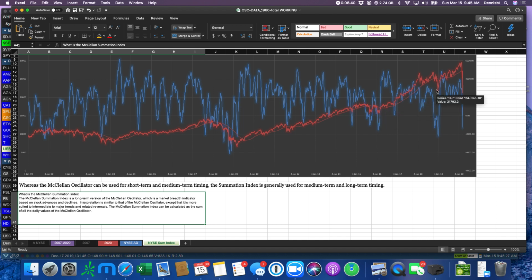Where's the other crash? Not crash, but here's the other pullback that we saw in the fall of 2018. And we saw the summation index starting to call that drop ahead of time with 3 lower highs. And then we saw it rapidly turn around on December the 31st. And it shot up, which was an indication that the market was going to move higher. We didn't have much warning on the summation index here. It dropped together with the market, so it didn't help us to identify it, but it's certainly going to help us to identify when we've hit the bottom and when it's going to be an opportunity to buy.